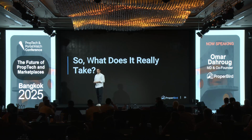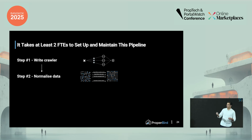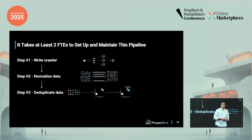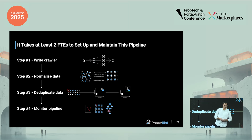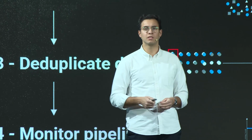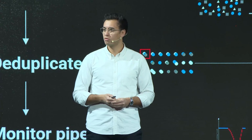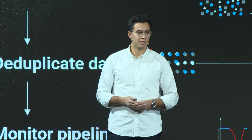So what does it really take to build a pipeline yourself to help you grow your business? First, you need to write the crawlers in order to collect data from your competitors. Second, you need to normalize the data. Then you need to deduplicate the data. And lastly, you need to set up a monitoring system to make sure that the quantity and the quality is consistent over time. But beware, this is quite an iterative process. Once you get an alert, you probably will need to revisit parts of this pipeline again. So you can probably hire 2 full-time employees to set this pipeline up and maintain it for you.